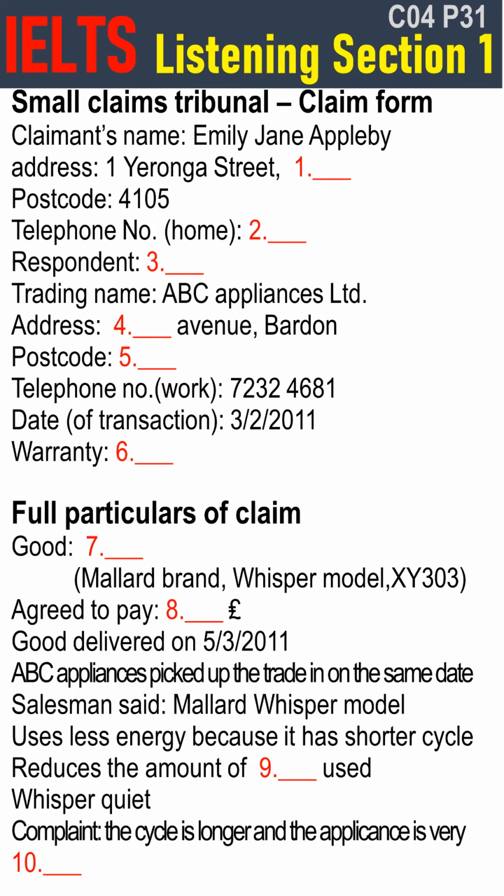I've never done that before. Can you help me? Yes, of course. The first part is for the claimant's details. Where do you live? At 1 Uranga Street, Durham. How do you spell Durham? Durham. Of course, I should know that, but it's just one of those names that sounds quite different from the way you spell it. It is confusing. I've seen it spelt with 2 R's.